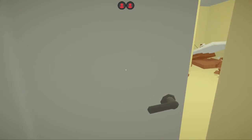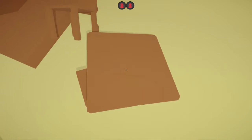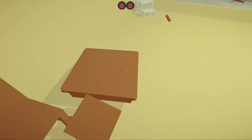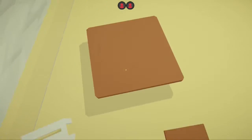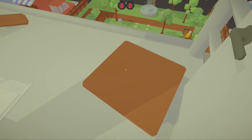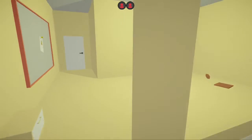That was utterly pathetic, like the majority of things in my life. So, how about this table? No. I want this table. How about this chair? No. Just table. Please come with me. Oh, there goes that idea.